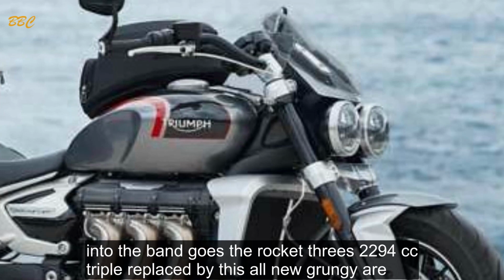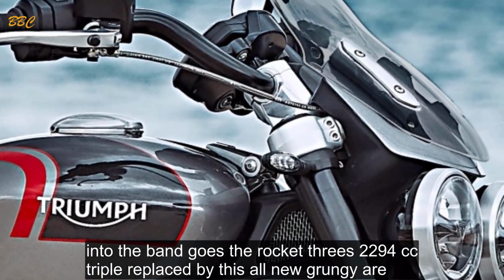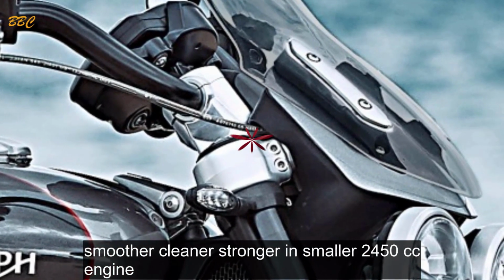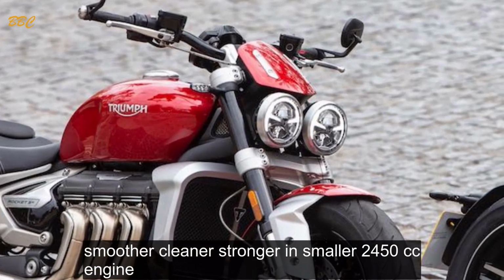Into the bin goes the Rocket 3's 2,294 cubic centimeter triple, replaced by this all-new, gruntier, smoother, cleaner, stronger and smaller 2,458 cubic centimeter engine.